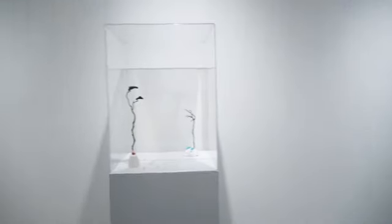A lot of my work right now, it's really one of 2 things. So one, I work as a designer, so Cloud Transmission, I'm designing it in Adobe Illustrator and then cutting it on the laser cutter. And so that's a very clean, regimented, planned out process.